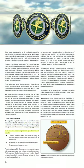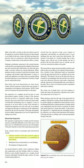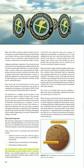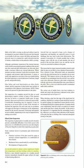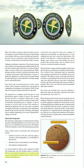Some common factors in premature glue deterioration include chemical reactions of the glue caused by aging or moisture, extreme temperatures, or a combination of these factors. Mechanical forces caused mainly by wood shrinkage. Development of fungal growths. An aircraft painted in darker colors experiences higher skin temperatures and heat buildup within its structure. Perform a more detailed inspection on the wooden aircraft structure immediately beneath the upper surfaces for signs of deteriorating adhesives.